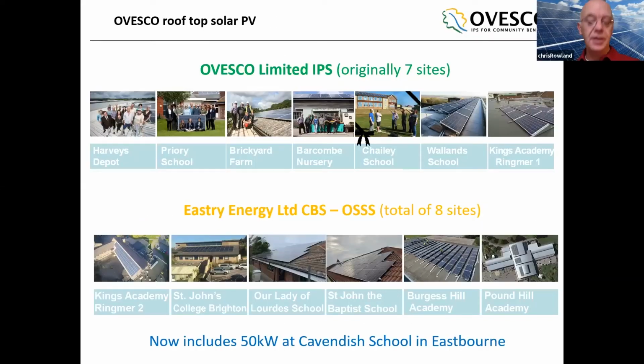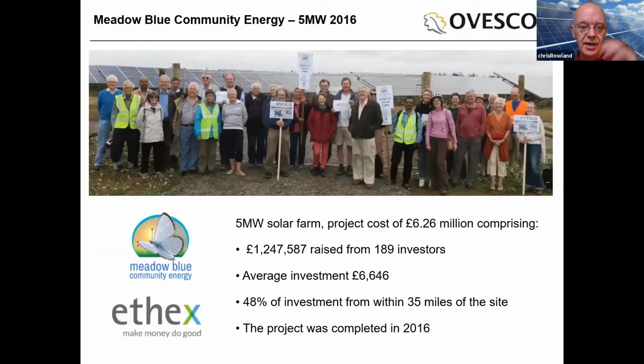We went on to do a solar farm, and this is an example of how we scaled up. This is Meadow Blue Community Energy, where there's 5 megawatts of solar PV on a solar farm south of Chichester, and we raised £1.2 million on an ethical platform called FX.